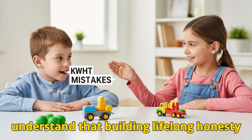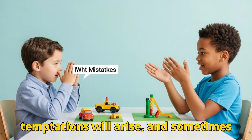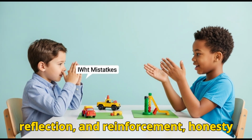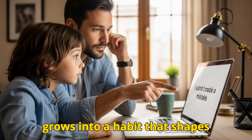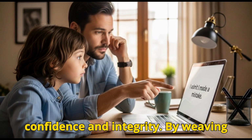Finally, understand that building lifelong honesty is a journey. Mistakes will happen, temptations will arise, and sometimes children will struggle. But through consistent guidance, modeling, reflection, and reinforcement, honesty becomes embedded in their character. It grows into a habit that shapes relationships, builds trust, and empowers children to navigate life with confidence and integrity.